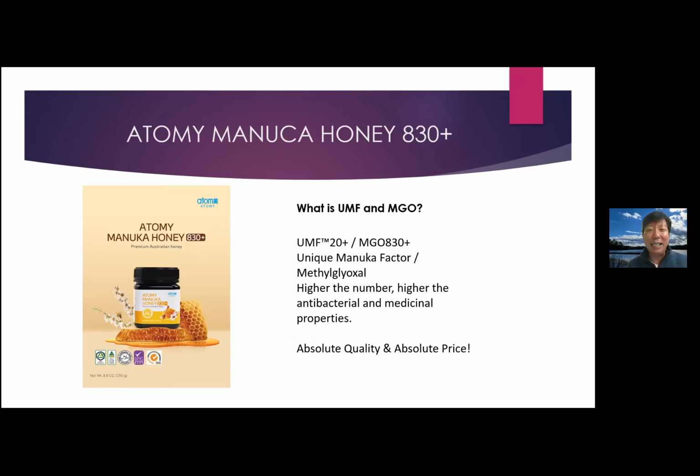So Atomy Manuka honey, 830 plus. So what does that mean, 830? There is UMF and the MGO. UMF stands for unique Manuka factor. Okay, that means one of the ingredients in this honey is called methyl glyoxal, and this is antibacterial and has some other medicinal properties. Okay, so the higher the number, the higher the antibacterial and medicinal properties.